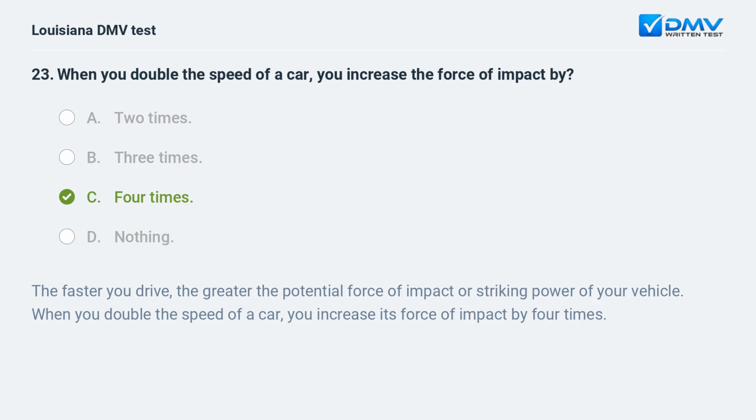C. 4 times. The faster you drive, the greater the potential force of impact or striking power of your vehicle. When you double the speed of a car, you increase its force of impact by 4 times.